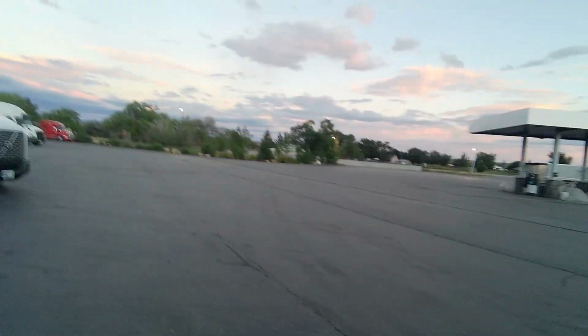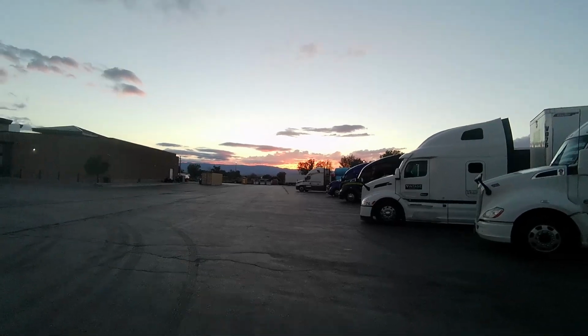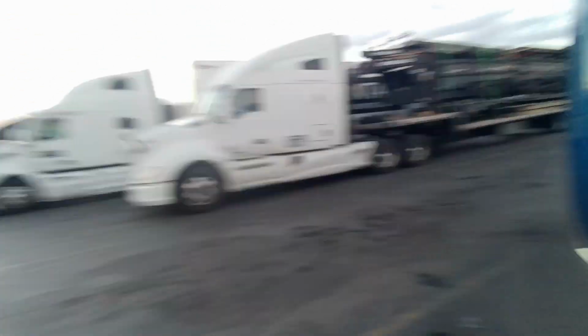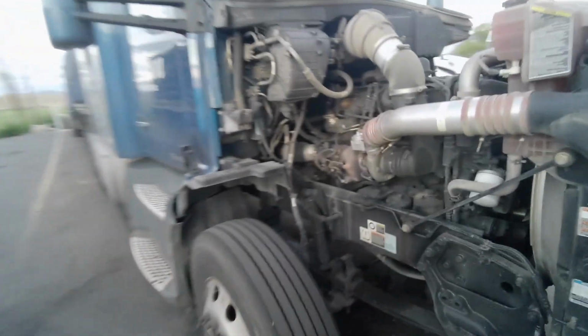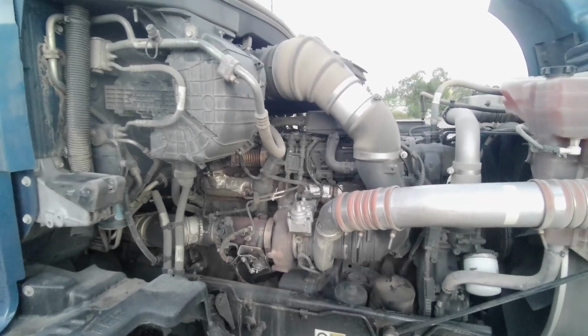Man, what a beautiful day. Look at that. Isn't it awesome? Look at the sun over there, going down right there. Anyway, I've stayed at this truck stop here in Wellington. It's a Chevron. They've got showers in there that are really nice, so we're going to get us a shower.